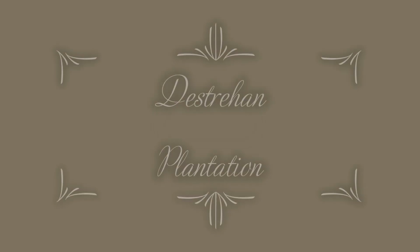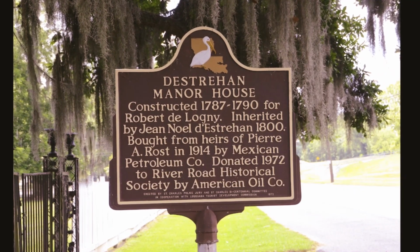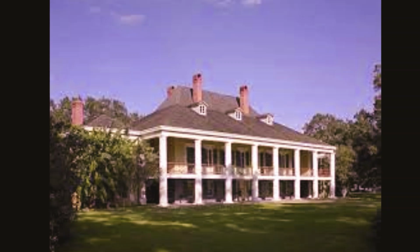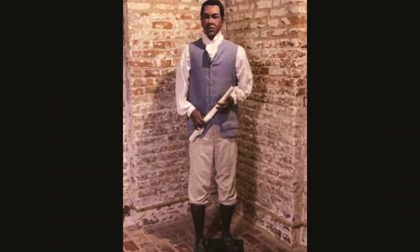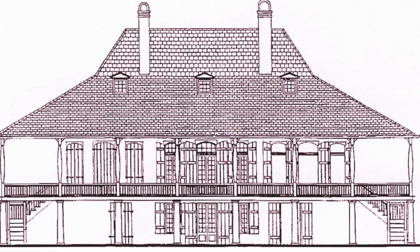Now let's cross the river back over to the east bank to check out Destrehan Plantation. It's another famous attraction for visitors to the parish. The Historic Preservation Society has done a phenomenal job of renovating the building and holding regular events to support its upkeep. The home was beautifully designed by one of the most elusive free men of color, Charles Perquet, in 1787. The home was built in a West Indies style, well suited for the Louisiana climate.